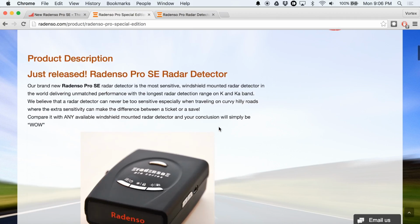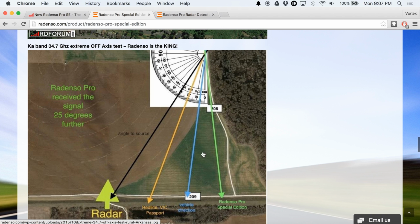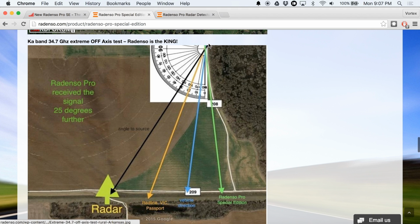And let's take a look at some of the other test results, just to get even more of a feel for how it performed. Here is a test that Hidden Cam did, and this was designed to test off-axis sensitivity. So check this out. The vehicle was parked right here with a radar detector. The radar gun is over here, shooting this way, as you can see. So it's shooting off in this direction, and the car itself is parked this way. The main thing is you'll notice a lot of the detectors, like the red line, the V1, and the Passport, had to be pointed more towards the radar gun in order to detect the signal.